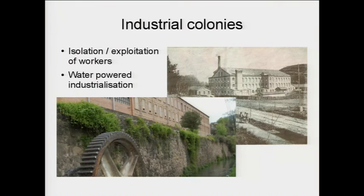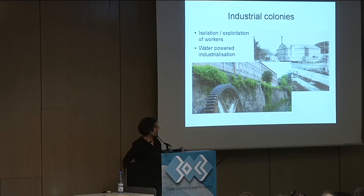Well, what is an industrial colony? It's like a little town with its church, of course, its school, and its working houses. These pictures are other colonies. There are approximately 200 colonies in Catalonia, and now most of them are abandoned. Some have been refurbished. Some have become luxurious spas, and also the river is a bit contaminated.